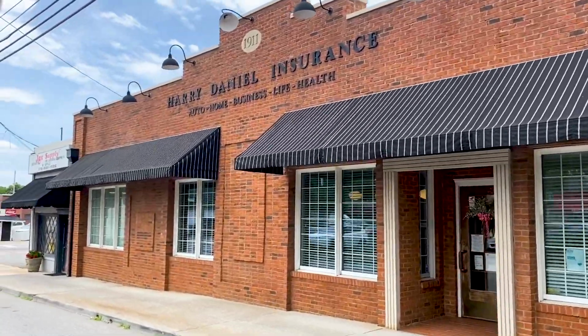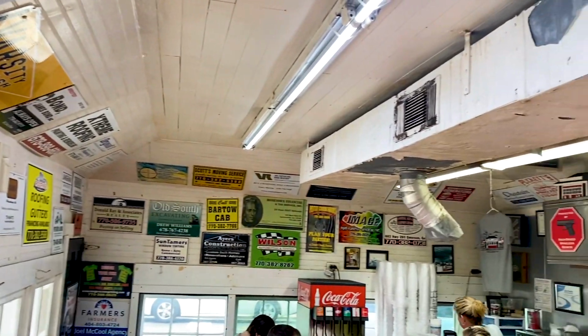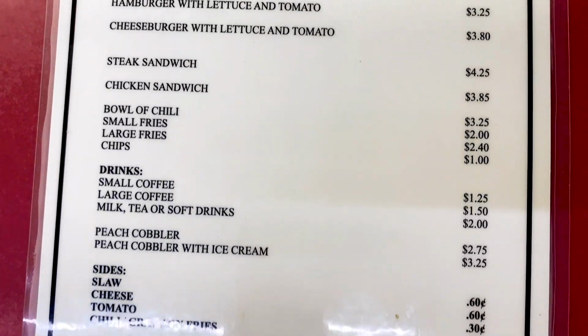Let's get back to Cartersville because it's time for lunch and we've heard a lot of good things about Four Way Lunch. This place is known for the chili here, and they actually put burgers on top of it and hot dogs on top of it. We're going to show you that in just a second. As you can see, it's a very small space, so get in while you can.